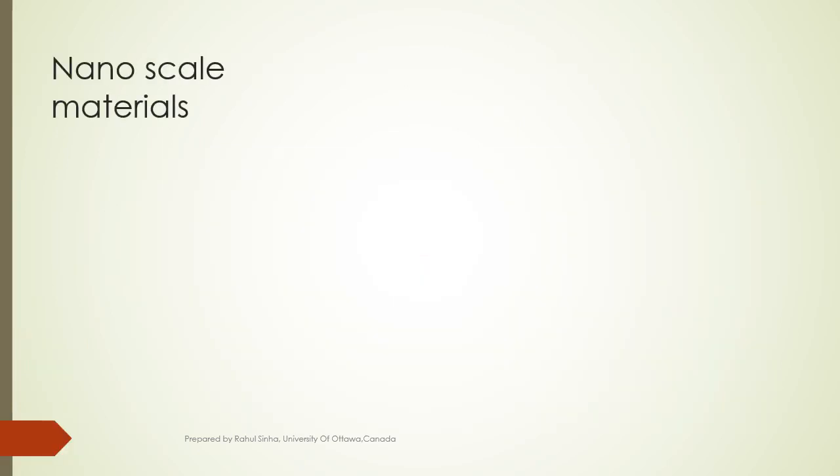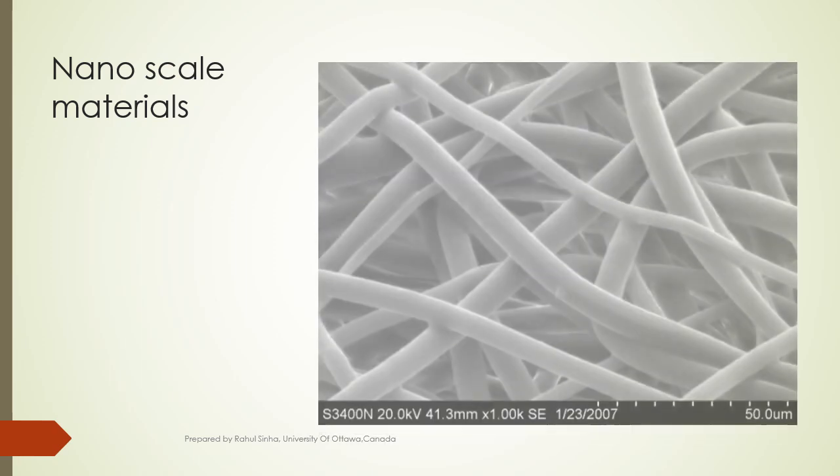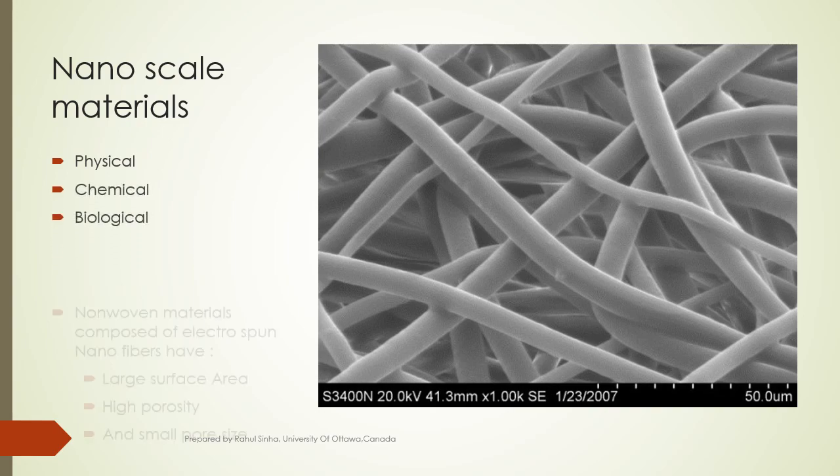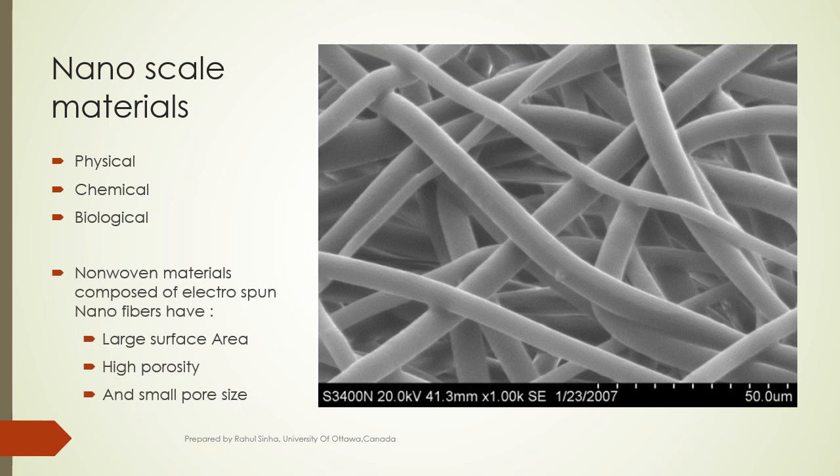Talking about nanoscale materials, these materials have novel and significantly improved physical, chemical, and biological properties because of their size. Non-woven materials composed of electrospun nanofibers have large surface area, high porosity, and small pore size. This is the image of a non-woven material composed of electrospun nanofibers.